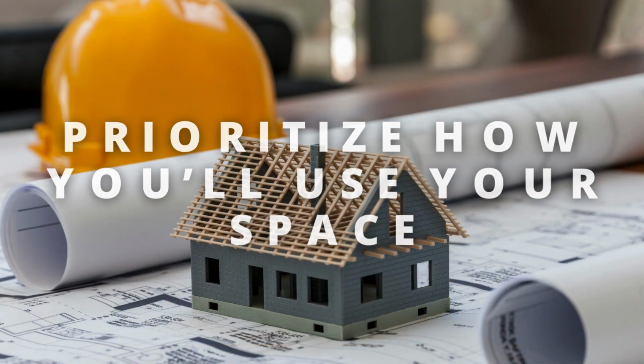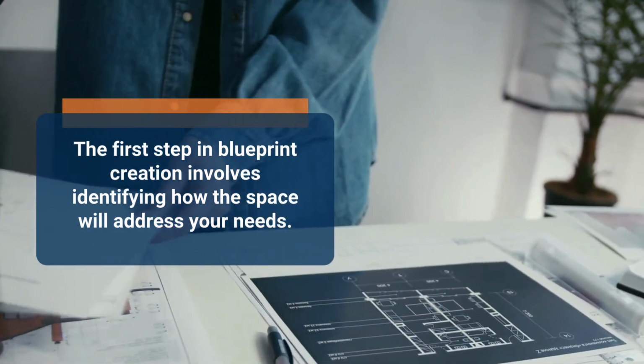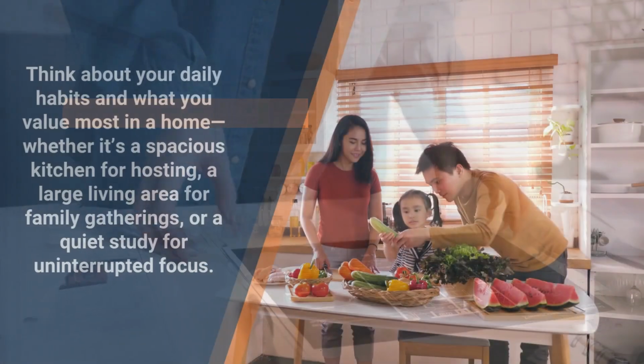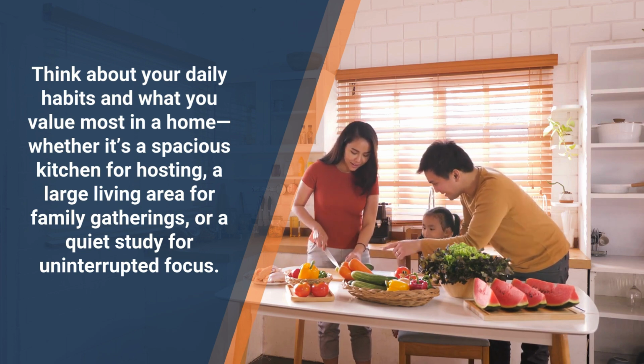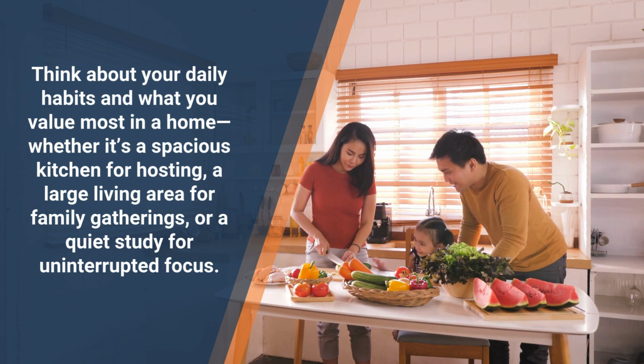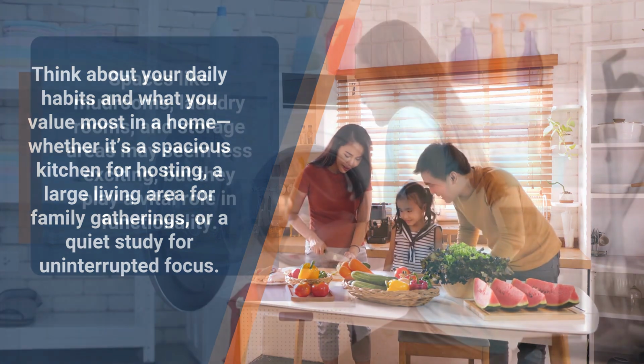Prioritize how you'll use your space. The first step in blueprint creation involves identifying how the space will address your needs. Think about your daily habits and what you value most in a home, whether it's a spacious kitchen for hosting, a large living area for family gatherings, or a quiet study for uninterrupted focus.